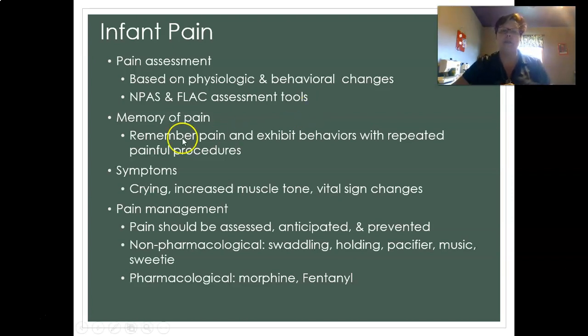Okay, so symptoms of an infant in pain. They're going to cry. They may become tense, okay, rigid. We're going to see changes in their vital signs. So heart rate is going to increase above normal, or maybe increase from their norm. Their blood pressure will increase. Their O2 saturations may decrease if they're in severe pain, okay? So we need to make sure that we're watching for those.